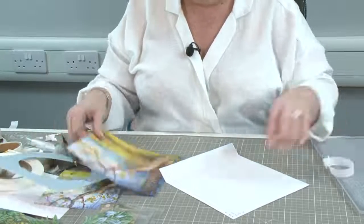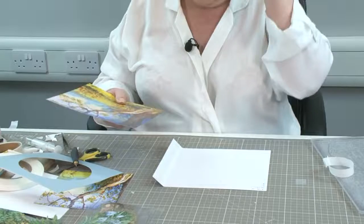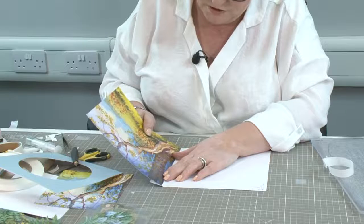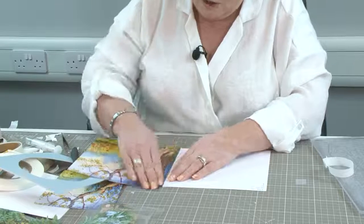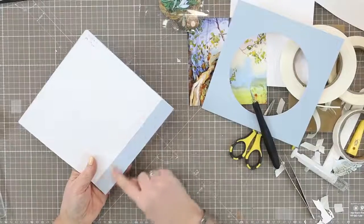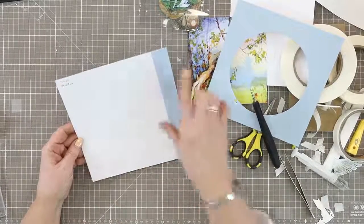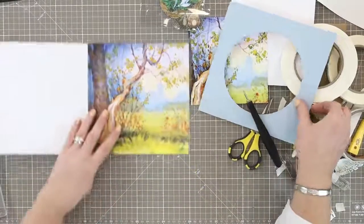So at the end, when it's actually put together, it just creates a 7.5 by 7.5 inch card. Okay, they're the actual square measurements. So that is my card blank. I just left that inch overlapping. Now if you don't like to be able to see your workings, you just need to cut another 7.5 by 7.5 piece of card to cover over your workings at the back.